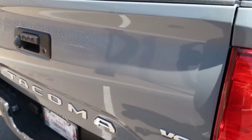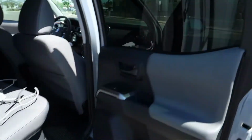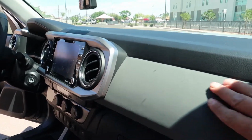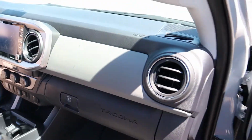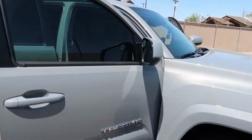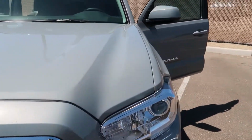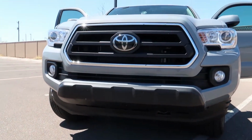Not hot. A trailer hitch, V6. Then passenger side, glove box. Pretty cool. This is pretty high. Imagine getting a lift kit on this. Let's check out the engine. Hold on. This is pretty nice. High.